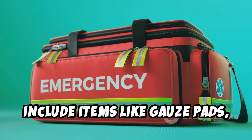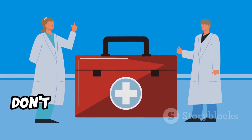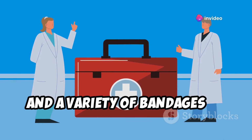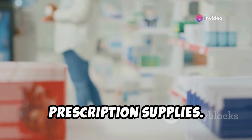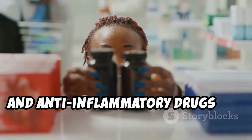Include items like gauze pads, adhesive tape, scissors, tweezers, and a digital thermometer. Don't forget to add instant cold packs, elastic bandages, and a variety of bandages in different sizes. Include over-the-counter medications and prescription supplies. Pain relievers, antihistamines, and anti-inflammatory drugs are essential.